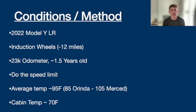That speed limit is an important caveat because drag increases exponentially with speed. So certainly the ranges I'm going to get today at 65 to 70 miles an hour are going to be higher than the range you would get if you were to do 75, 80, 85 miles an hour, something like that. But what's certainly going to affect us today is the temperature.